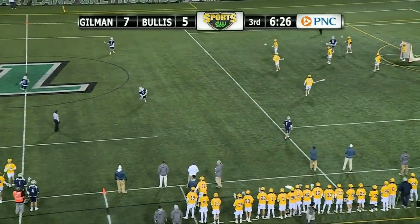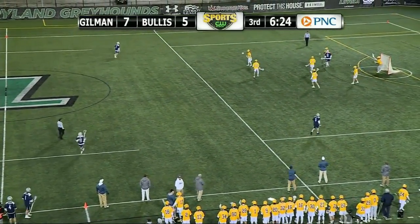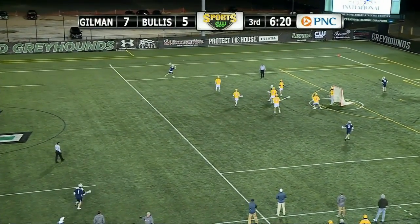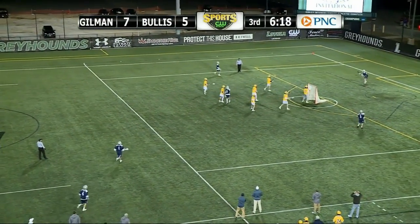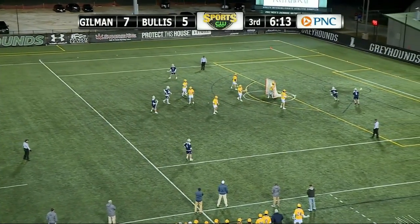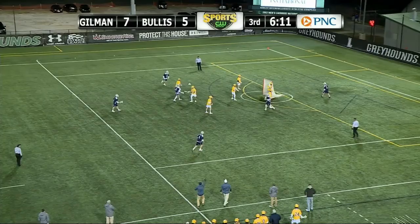And he's the guy you highlighted in the open. It's not hard. Not your first rodeo. No, I mean when you watch this kid play, Nigel Powers next thing. 6-1 shot advantage so far here in the third quarter for Gilman.